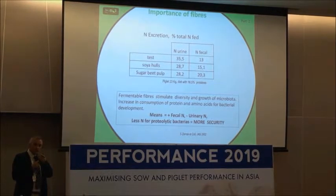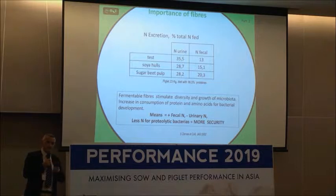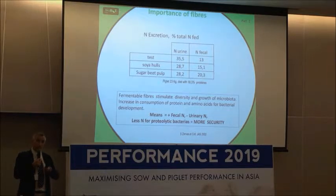What happens when you use fiber? Not at a high level, a quite low level but accurate, it will provide a change in the nitrogen composition. It will switch from urinary nitrogen to fecal nitrogen. What does it mean? Globally speaking, we will have less nitrogen available for the growth of proteolytic bacteria, because proteolytic bacteria are mainly pathogens, like E. coli, Salmonella, Clostridium, all this nice company. That means more security.